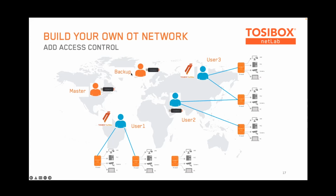So the master and backup user can allow these users where to connect, to what lock, also to what IP device or MAC address inside of a remote network, in full real-time control of the master and backup user. And the configuration for the master and backup is always in parallel in the ecosystem, to have real-time configuration of all of the locks and all of the users working in that system.